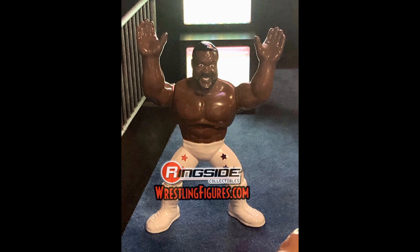Junkyard Dog. That's a really cool one to be making in the retro line. I'm not a Hasbro collector, so I'm not sure if he got a Hasbro figure back in the original line, but if he didn't, it's really cool that they're finally giving it to the collectors who have always wanted him.